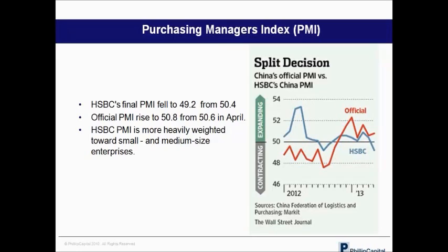Unfortunately, HSBC's final PMI fell to 49.2 in May from 50.4 in April. We got conflicting PMI data. Confused. We know 50 is a very important line for PMI.